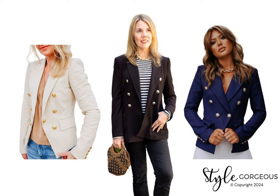So here are some examples of the same type of garment, a double-breasted blazer, done in a way that doesn't overplay the stomach area. You can see that what's different is mainly the location of the buttons and also the shaping of the jackets.